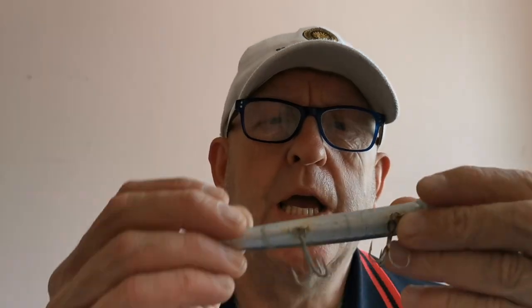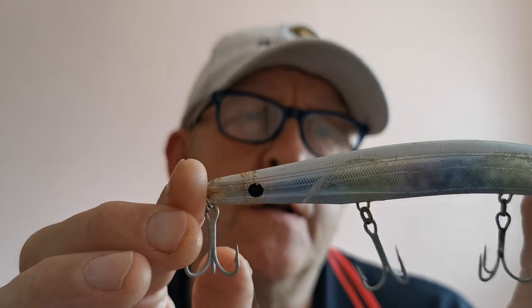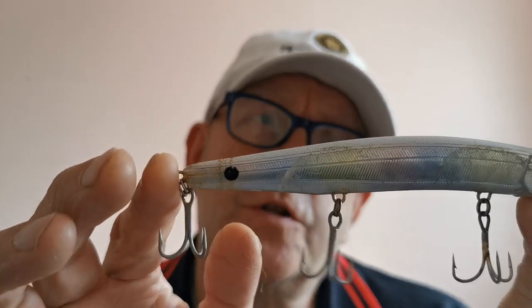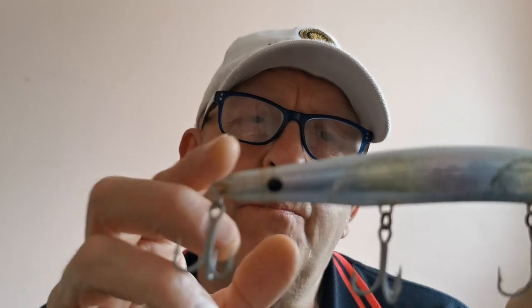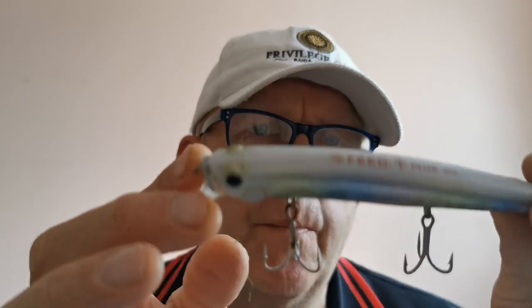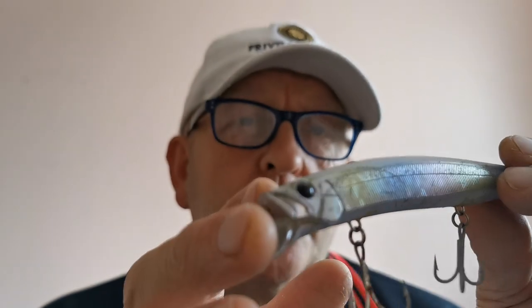Right. Next on the old agenda is the Tackle House Feed Shallow. This is the 128 Plus. The little black dot on the bottom of it, you can see that, can't you? That's heavier. It's 21 grams. I think the other one's 18.5, the normal one. Obviously, we use the glow belly type. This isn't a glow belly, but we use the white pearl glow belly at night time, which obviously we glow with our lights.